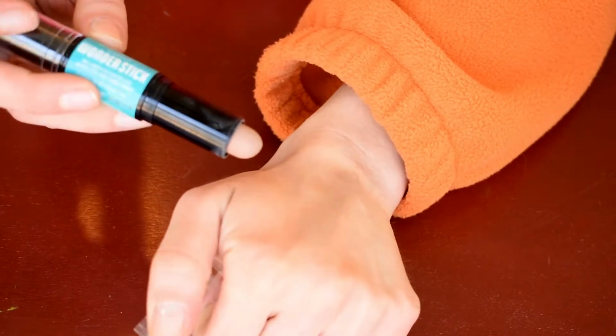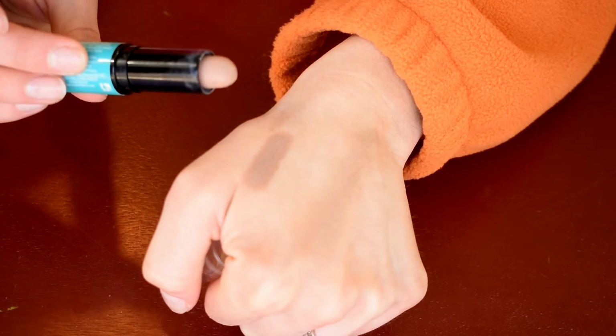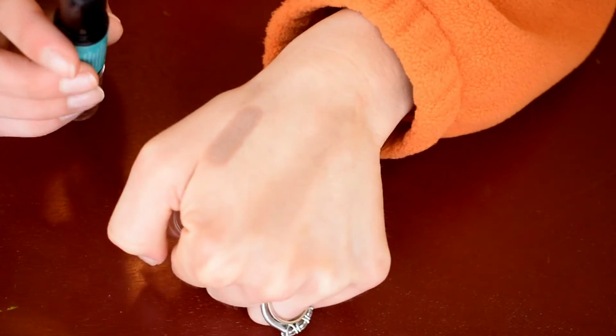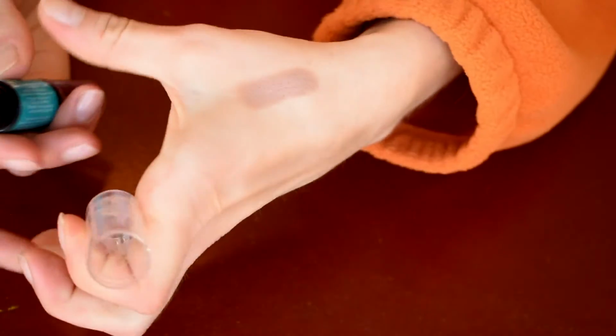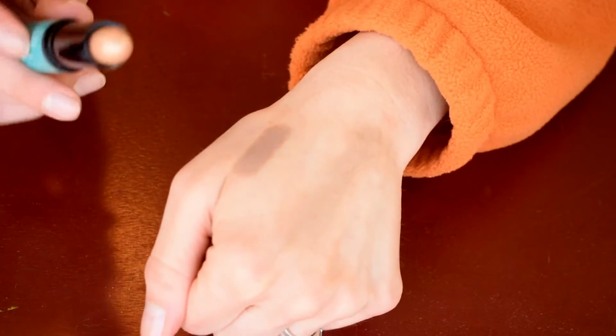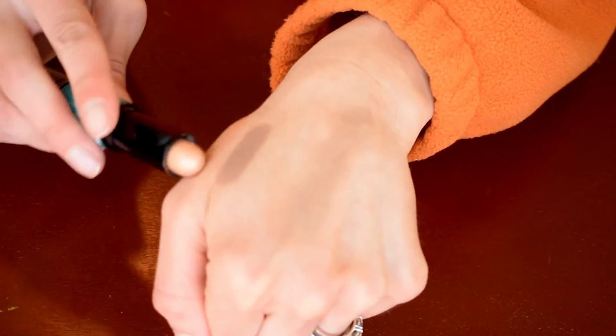And I also have, last but not least, one of these Wonder Sticks from NYX. This is in Fair. Honestly, I only use the bronzer / contour side of this, but I do like the tone of it because it's more neutral. I never use the highlight because oddly, the highlight is super dark. I like the highlight on the light stick better.